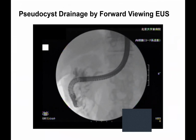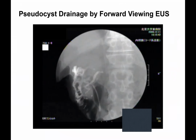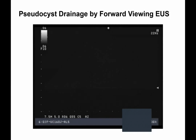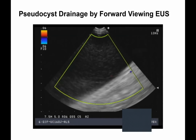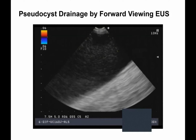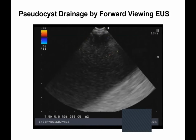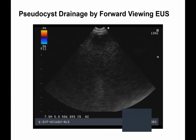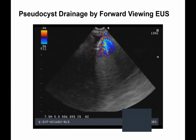At first, we tried ERP. We could not reach the body and tail, so we switched to EUS-guided drainage. At first, we have to check the vascular structure at the puncturing point. After that, we insert the 19 gauge needle. Then puncture. Of course, this is EZ Shot 3. Puncture.